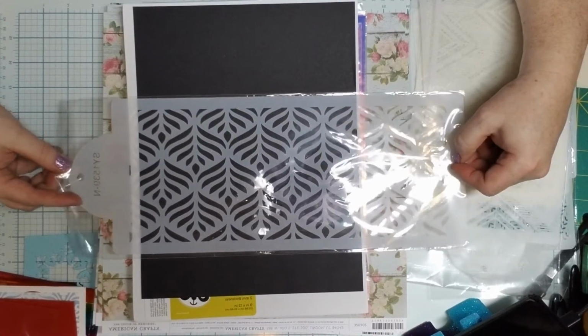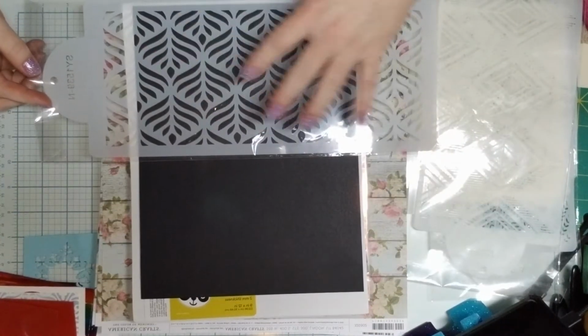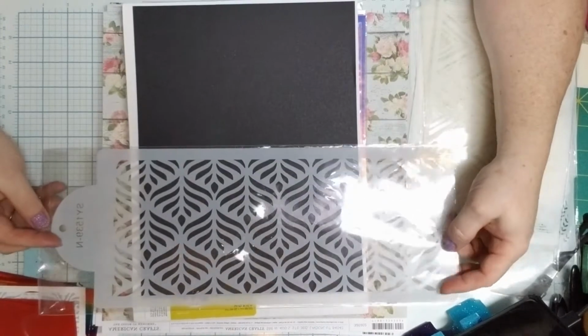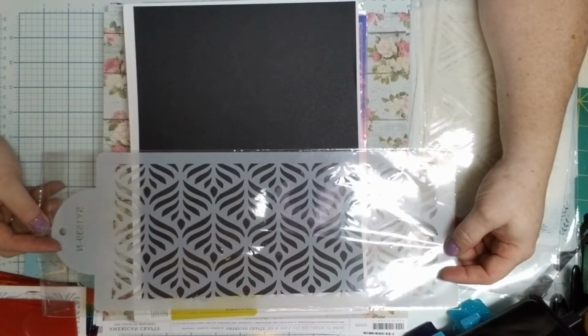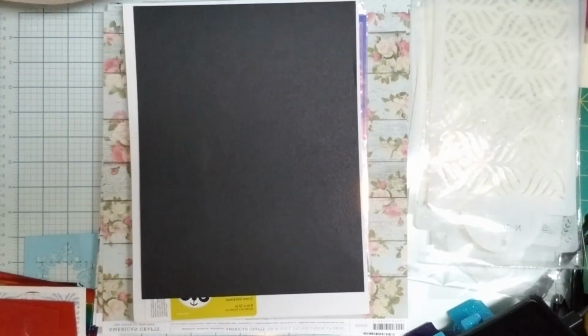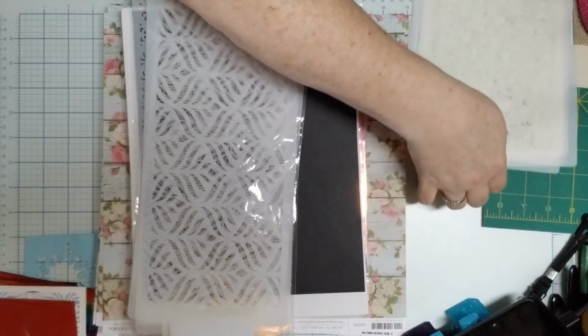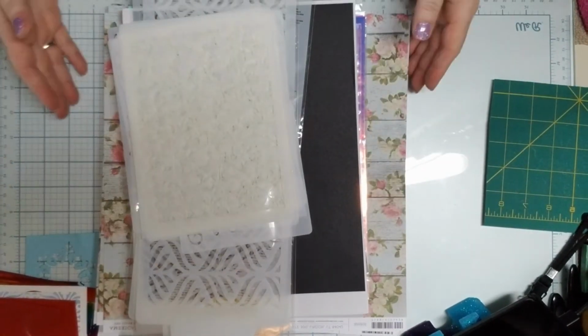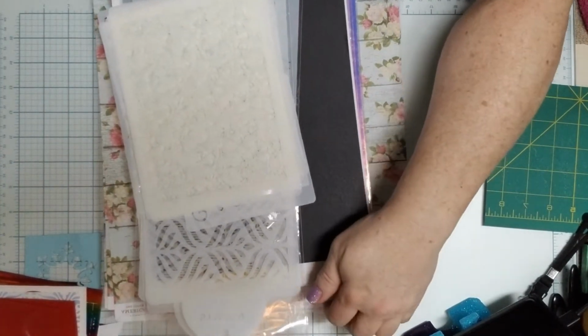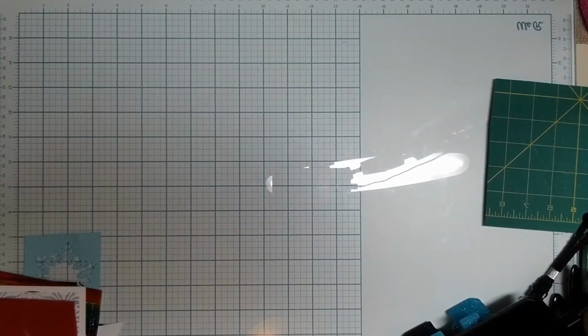And again, you could easily line this up on a 12 by 12 sheet of paper, do half of it, move it down, line it up, and do the other half. And I really like that. To me, that's super cute. So let me move these out of the way, and then I'll show you some of the other things. Trying to keep that stack neatly lined up, and it's not working.